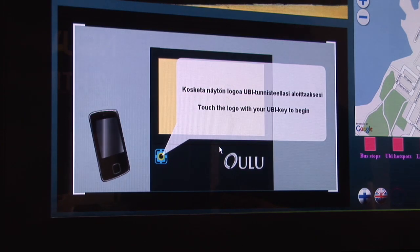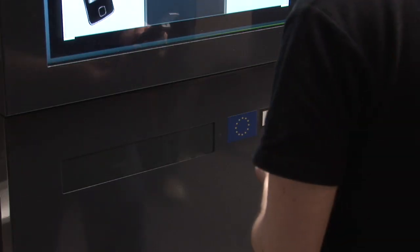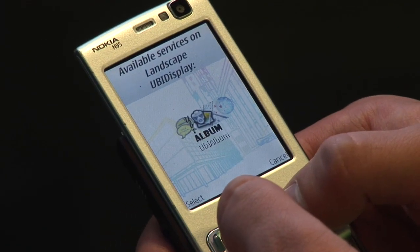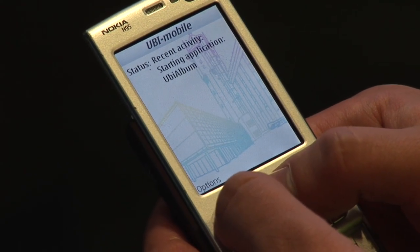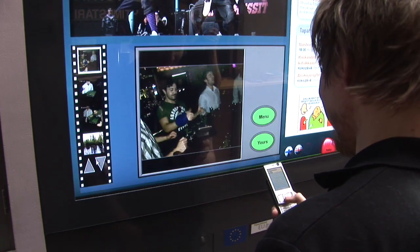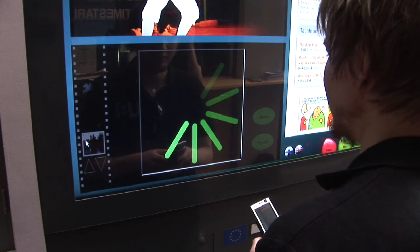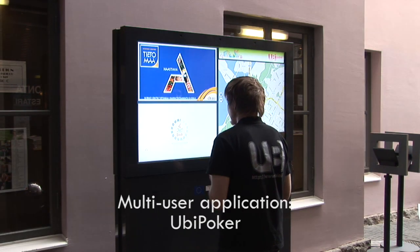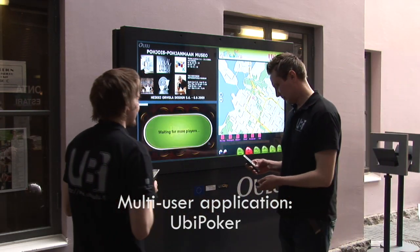Registered users receive a UBI key with which they're able to log into the display. After logging in, the display tells the user what mobile services are available at this particular display. Applications are launched from the mobile phone, and the control point can either be at the phone or the display. Applications can also have more than one simultaneous user, as is the case with UBI Poker shown here.